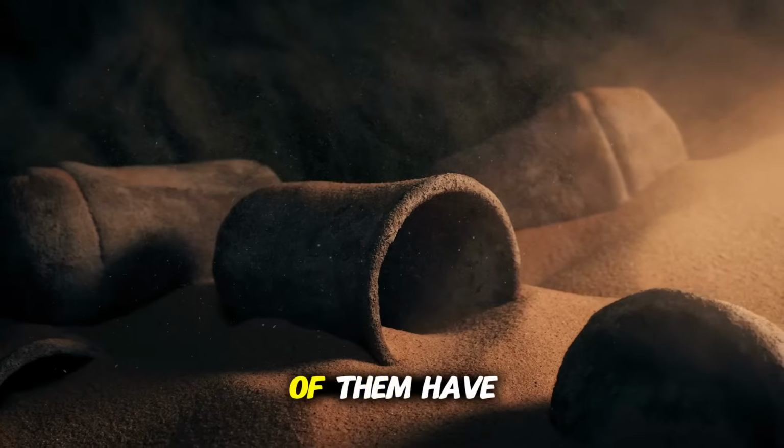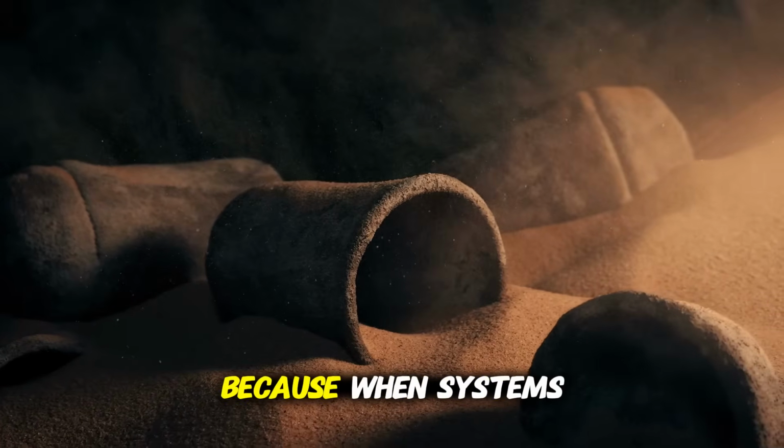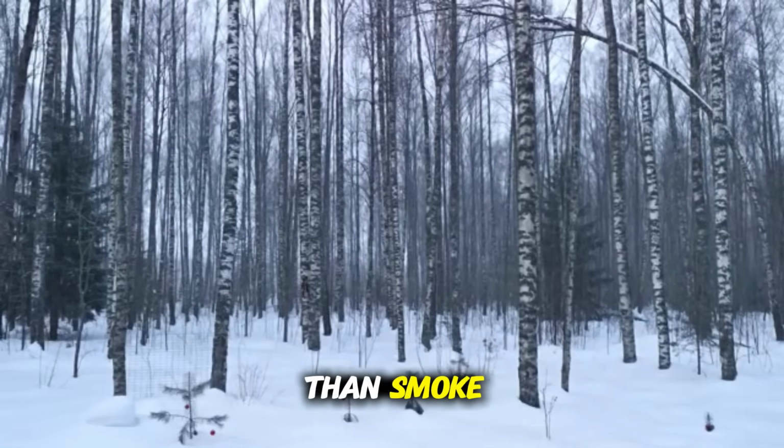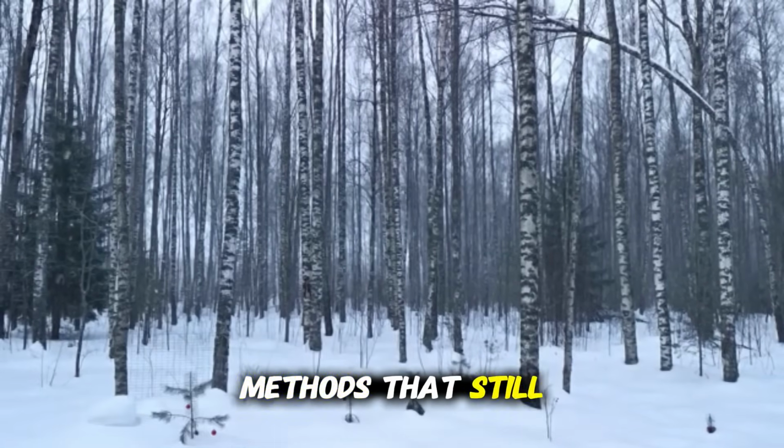And almost all of them have been erased from memory, because when systems fail, when firewood runs out, and when silence is safer than smoke, these are the methods that still work.